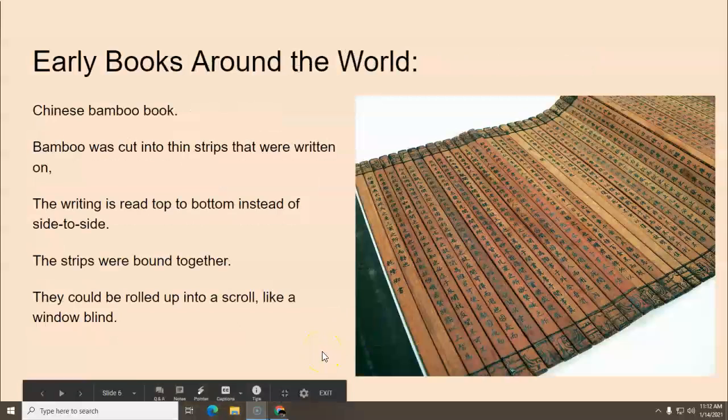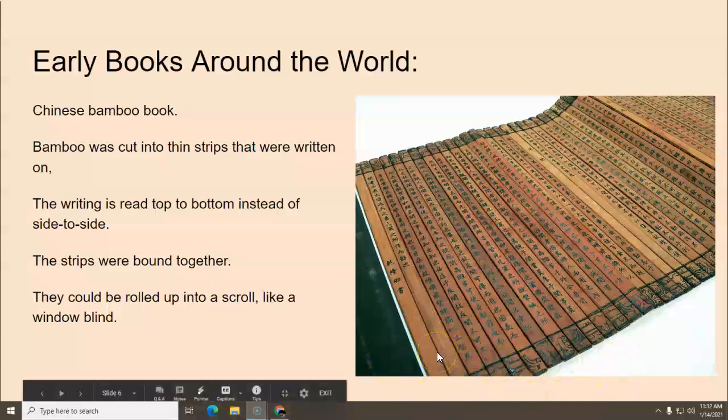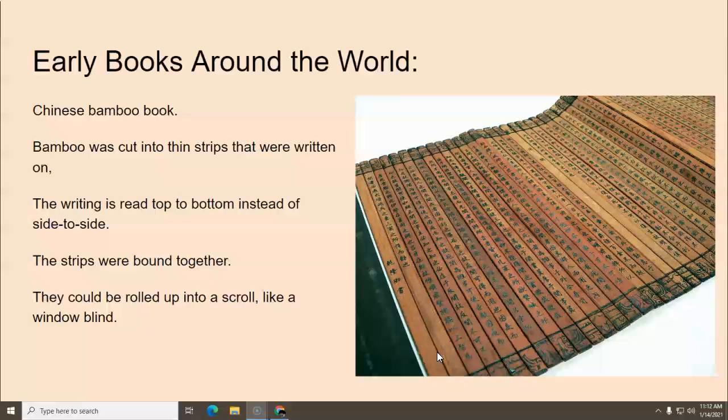In China, the first bound books were bamboo books, like this one, where bamboo was cut into thin strips and then written on top to bottom. That's how Asian languages are often read. And then the strips you can see at the end are bound together. So this is exactly like window blinds, the same kind of format. When you look at the mini blinds in class or at home, it works the same way. And you can pull it up and it kind of collapses into a scroll.